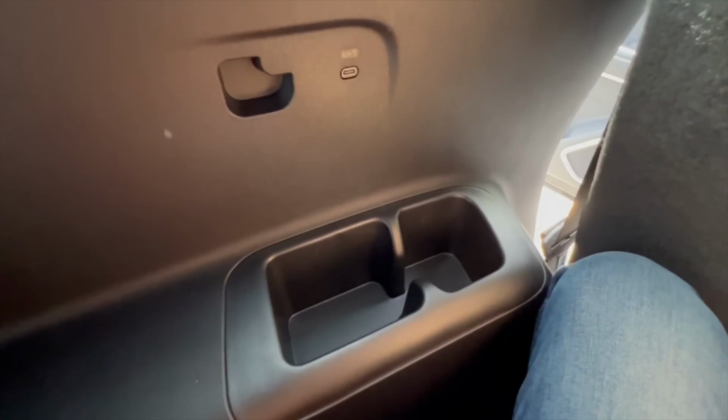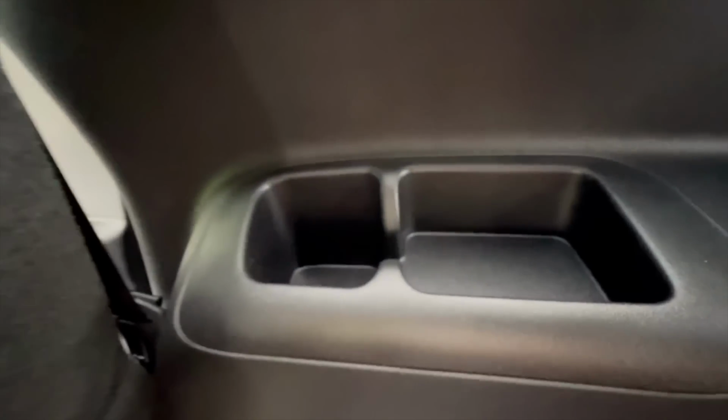And you will see that the kids in the third row do have their little cup holders and their little cell phone chargers right there on the wall on both sides, so that's nice to see.